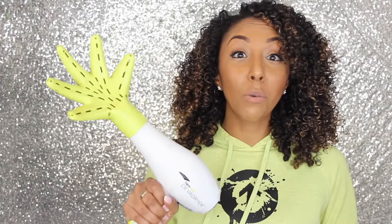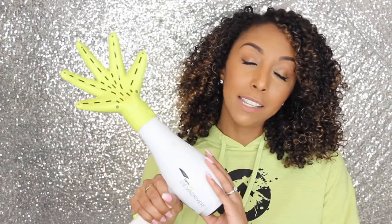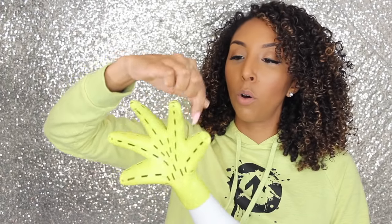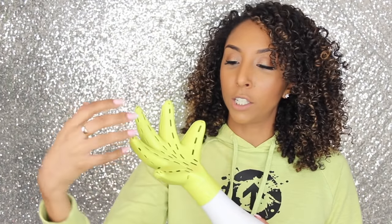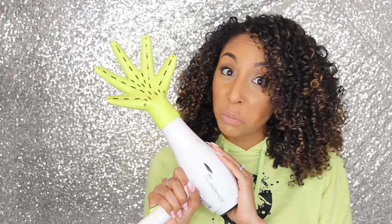And the third thing I want you to know about your diffuser is how to actually use it. This is the DevaDryer. It has this really cool little claw on it, and it has these little holes so the air is distributed through your curls. The cool thing about this one is I can put it in the middle of my hair, and all those little holes are reaching the curls individually, so it's not like a full blast of diffusing. But this one is really expensive.